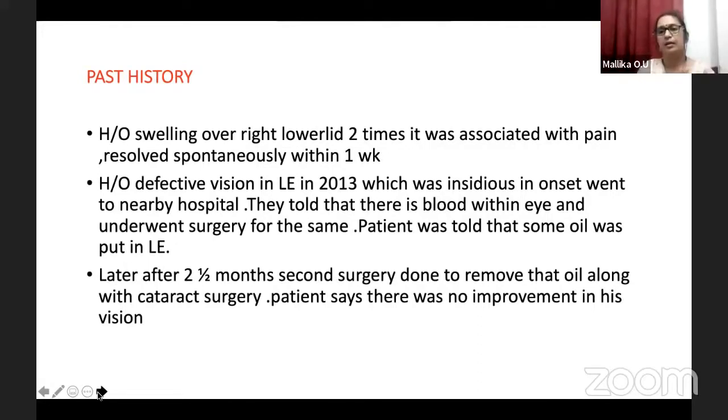Why in the lower lid? What is the reason? Okay, how will it spread? Pagetoid spread, for sebaceous gland carcinoma. There is pagetoid spread through the epithelium into the conjunctiva or through the lip.